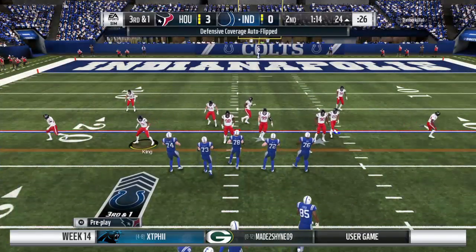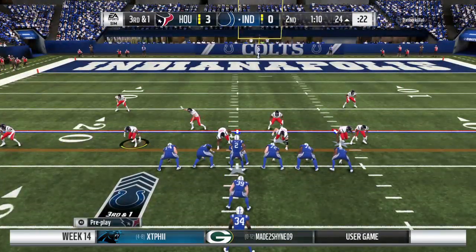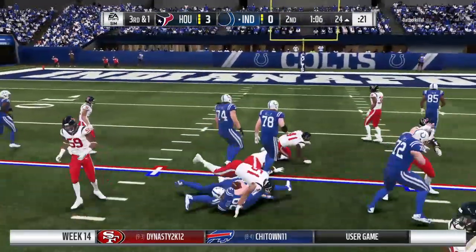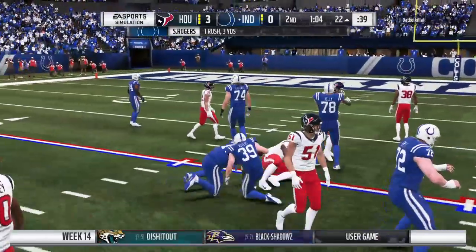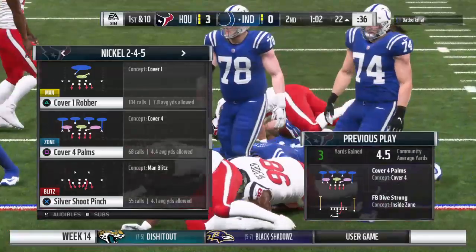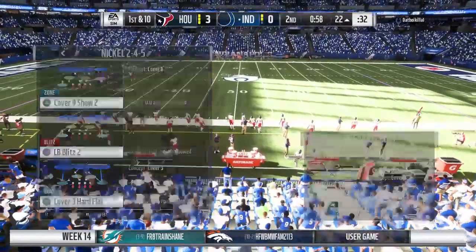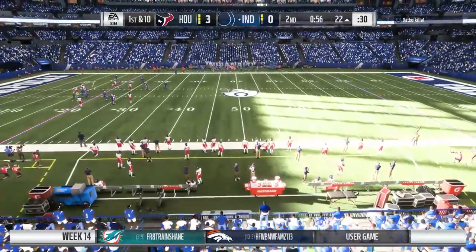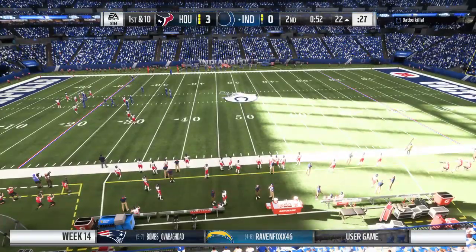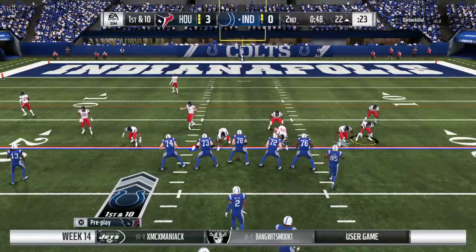And on 3rd down, a nickel formation here defensively. And they'll let their fullback try and push the pile. And he's going to get the first down here as he's taken down at the 22. Give him 3 yards and a fresh set of downs. Could we get a touchdown in this first half after all? It's 1st and 10.